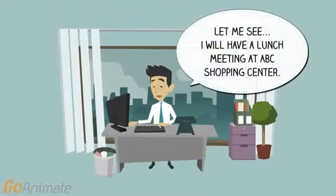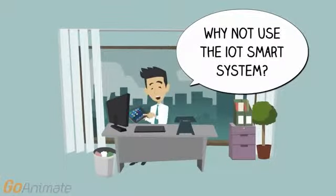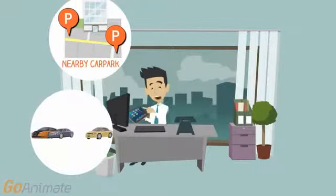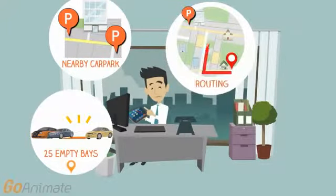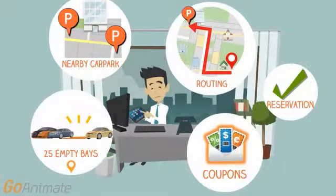Let me see, I will have a lunch meeting at ABC Shopping Center. But how do I drive to the ABC Shopping Center? Why not use the IoT smart system? I can easily check the car parks nearby. It can provide the real-time parking vacancy. The routing to the car park is indicated. Now I can make the reservation in advance. I can also check the promotion information.